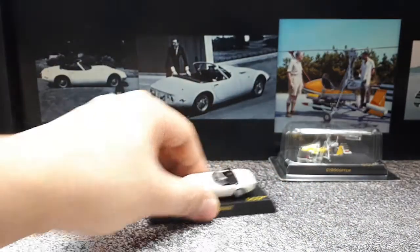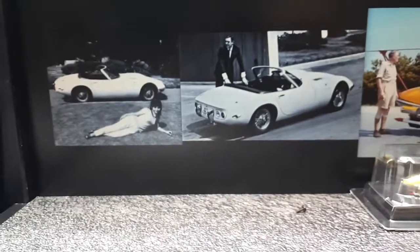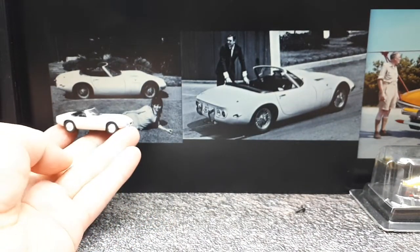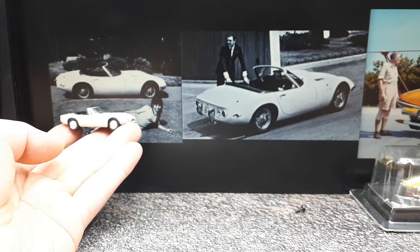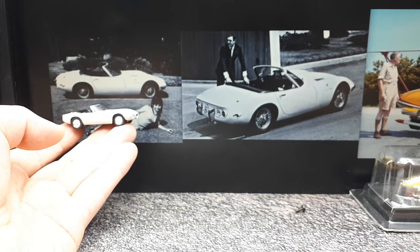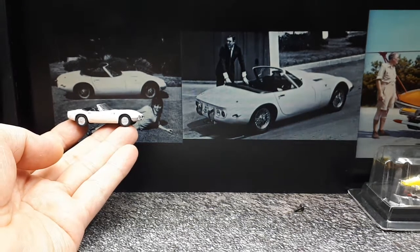Alright, so let's take a look at this diecast here. And this car was only driven by this female actor. She was one of the Bond ladies. Wikipedia tells me Akiko Wakabayashi was the name of the Bond girl in this movie. I don't know if that was the real actress's name or the character's name, so I apologize for that.